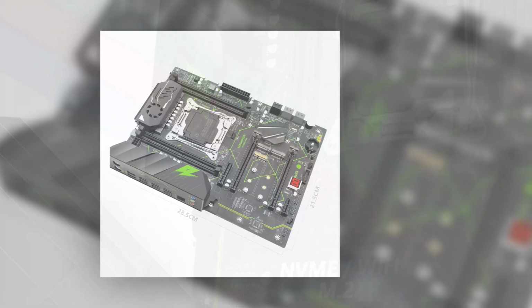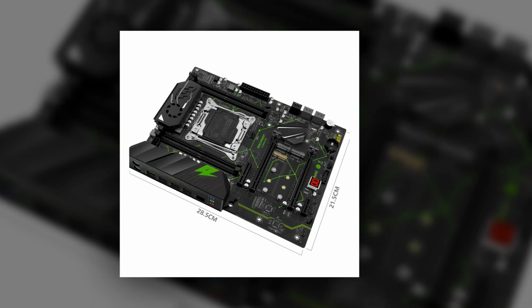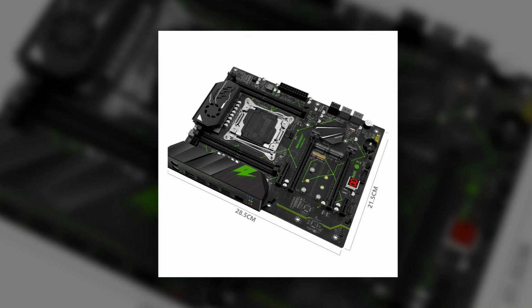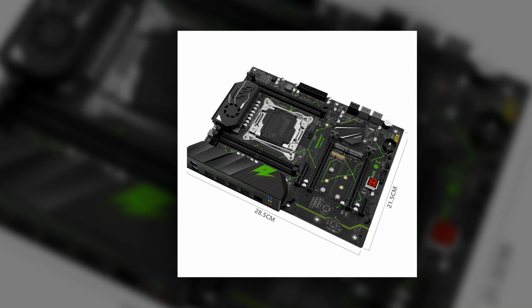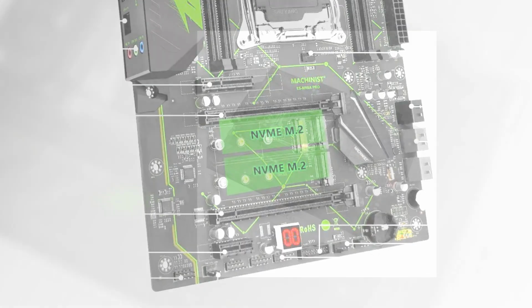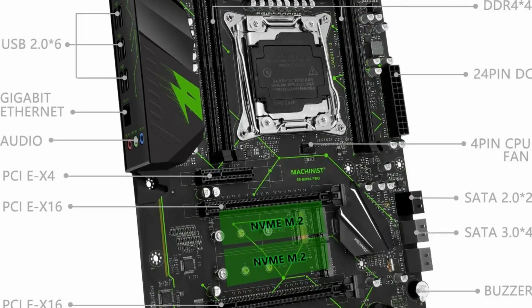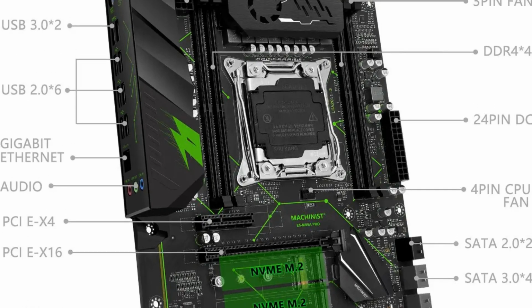With 4-channel DDR4 RAM and up to 128GB RAM capacity, it offers great performance for multitasking in high-demand applications. It also features dual PCIe X16 slots for expansion and 3 M.2 slots for NVMe SSD compatibility.